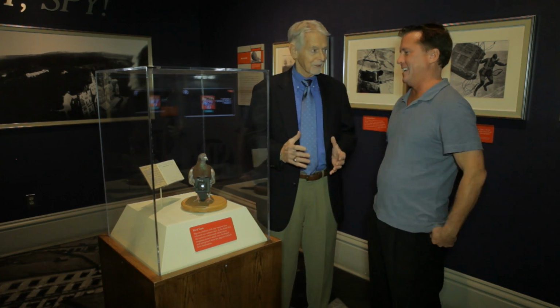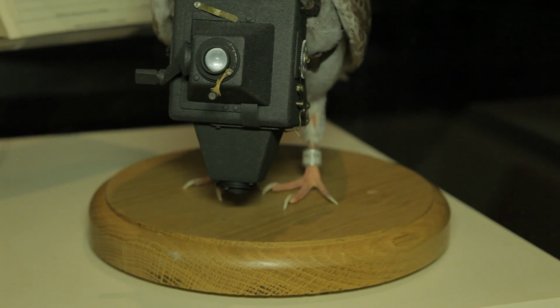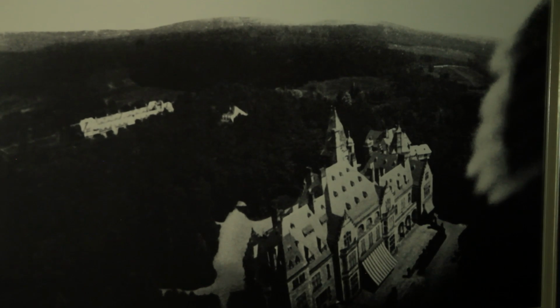That's one way of putting it, but this is one of my favorite exhibits. One of these guys got a camera hanging off of him, and what that camera has is an automatic shutter release. So when the pigeon flies, the shutter release starts taking pictures.